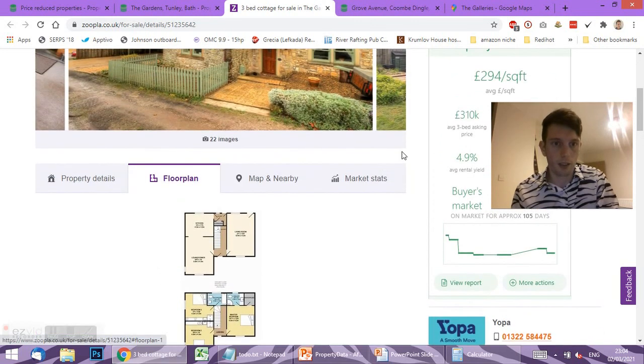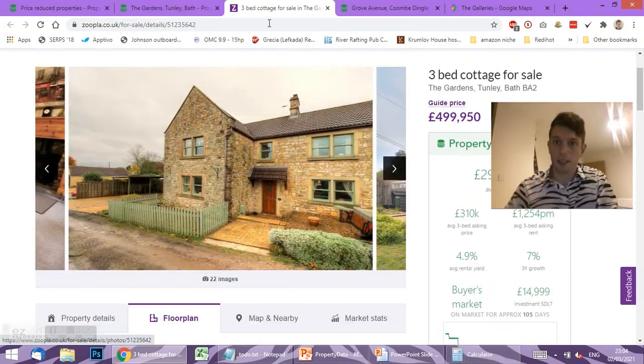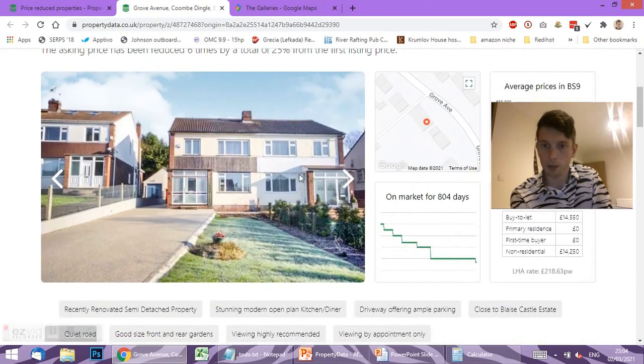Here we go, and up here it's going to give you an average price per square foot. So let's say it's 290. So yeah, that property is actually on for its market value. Here we go, we've got another large property here as well.